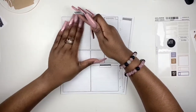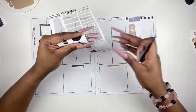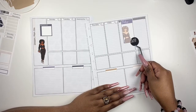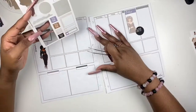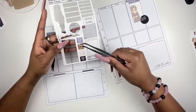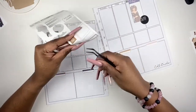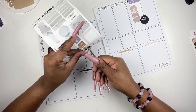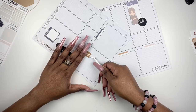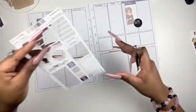I like layering, so that's why I'm putting this over here. I'm probably gonna add some of the deco on top of this also. This one I'm gonna layer over here. So I'm trying to figure out, these are repeated. So I think I'm gonna put task over here. And these I think I'm going to use for each director. I'll use a box for them specifically.